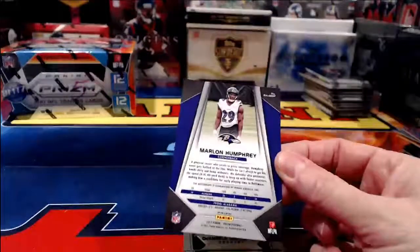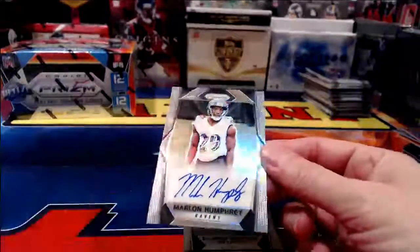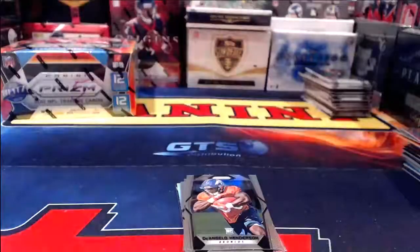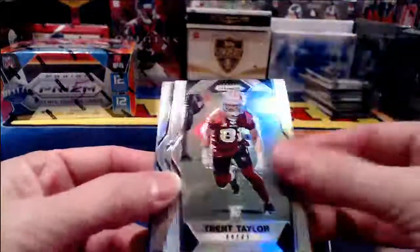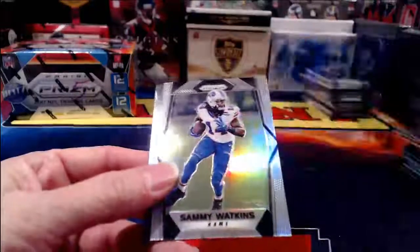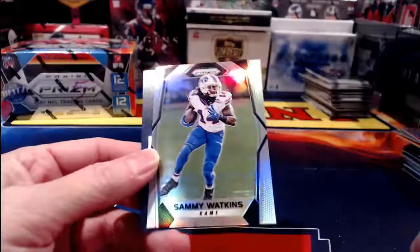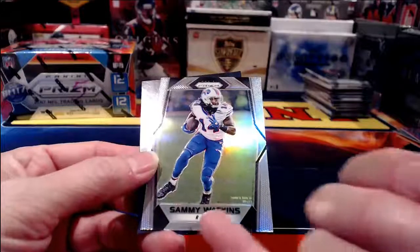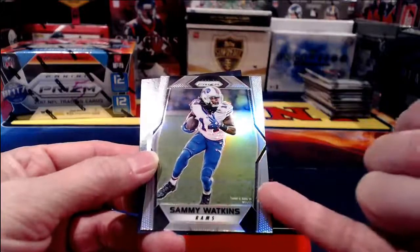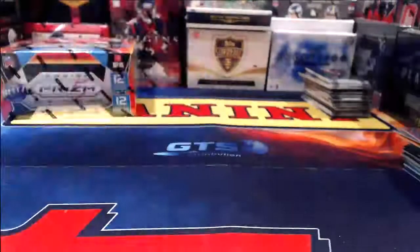For the Ravens, Marlon Humphrey. So the Ravens are on the board with a signature. D'Angelo Henderson again. Trent Taylor, Delaney Walker, Sammy Watkins. Now, this is one I should point out. You see Sammy Watkins is in his Bills uniform, and we're all used to Sammy being a Bill. But the team name, of course, is the Rams. And down here at the bottom, it shows the date that he was traded to the Rams. So, of course, that card goes to the Rams.